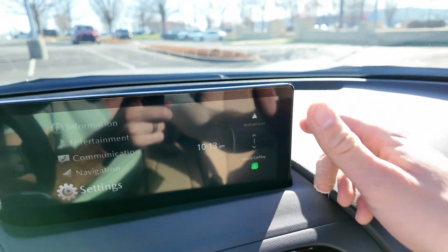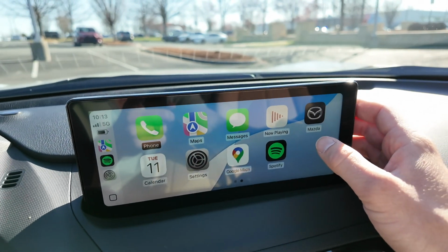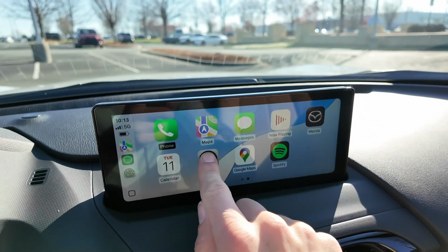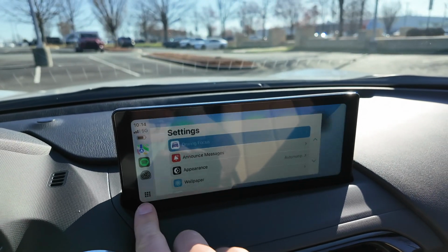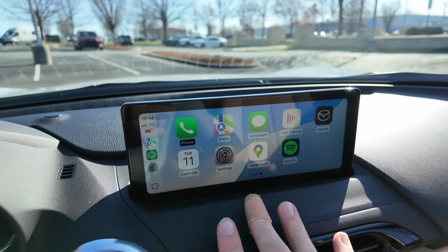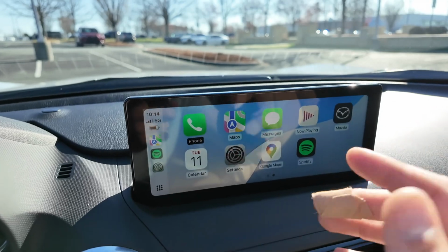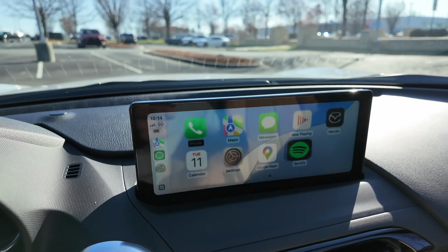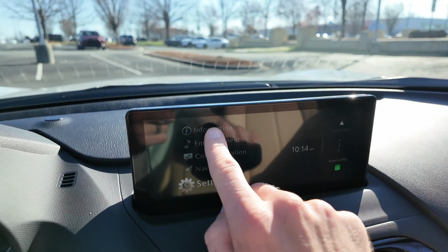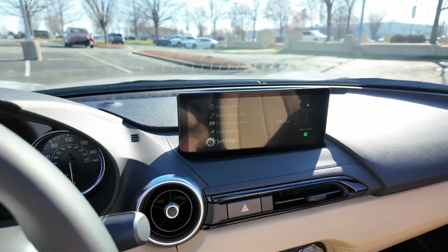However, this model does have Apple CarPlay and Android Auto. So if I bump down for that, I do currently have my phone paired to this system, where I can actually use it now as a touchscreen system. When you're driving, there are some settings where this won't be a touchscreen, so you will have to use the rotary dial to further go through this. But it is interesting that it can be a touchscreen system with your Apple CarPlay, Android Auto, but when you go back into the Mazda settings, it is now not a touchscreen. It still gives you everything that you need though, just interesting to see that.